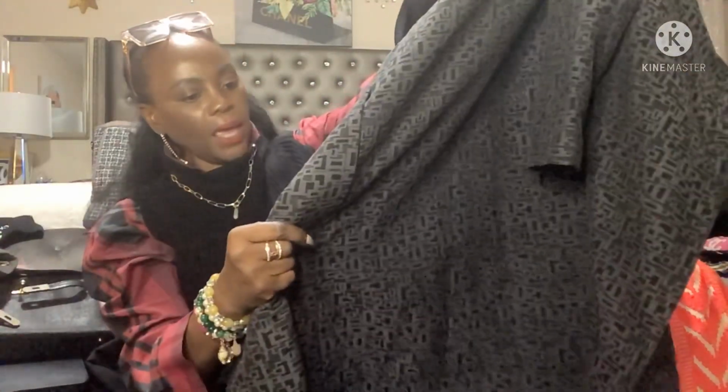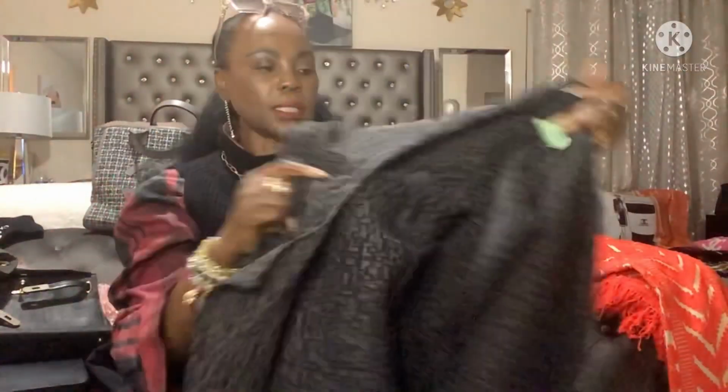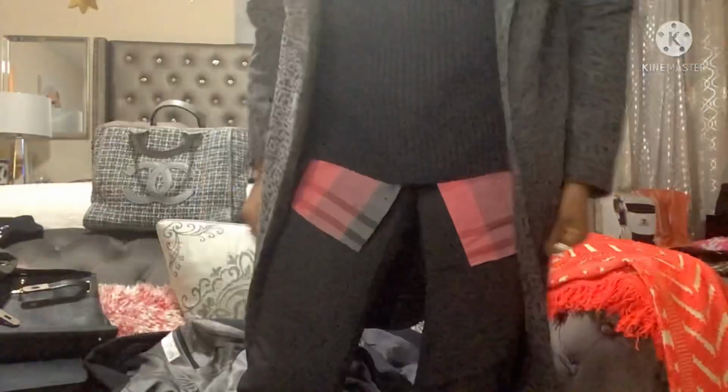I was like, okay, it feels mighty heavy. It has texture to it. It's got pockets. It was $6.99. So I'm like, so we left this here because this was close to the mirror where people try on stuff, and then you just leave whatever you don't want behind.